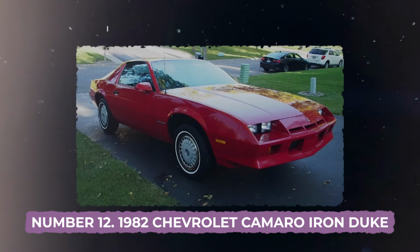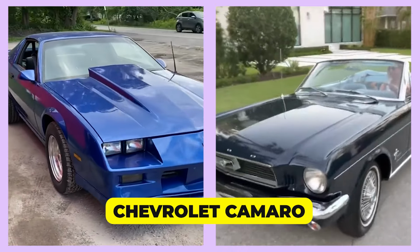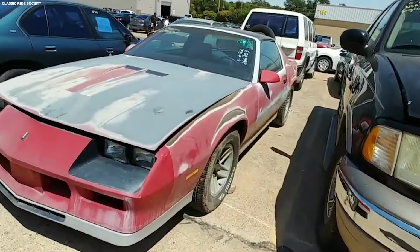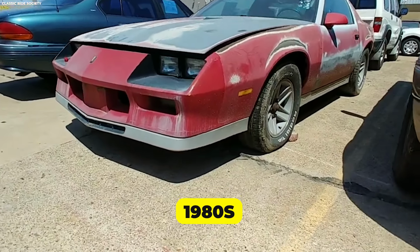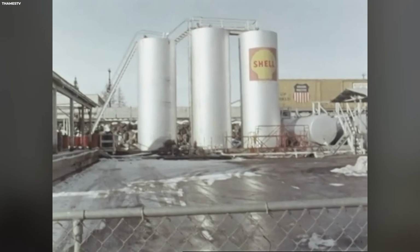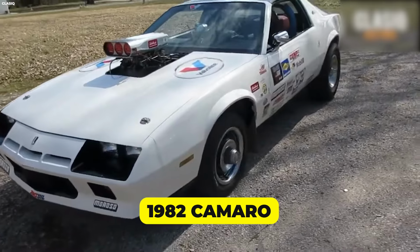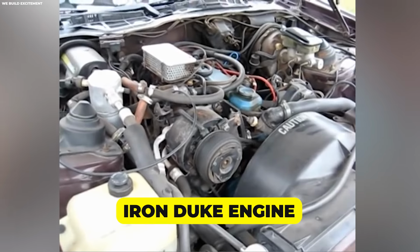Number 12. 1982 Chevrolet Camaro Iron Duke. The Chevrolet Camaro has always been locked in battle with the Mustang, and like its rival, it too suffered through the early 1980s, an era when performance took a back seat to fuel efficiency and emissions compliance. The lowest point of all? The 1982 Camaro, equipped with the infamous Iron Duke engine.